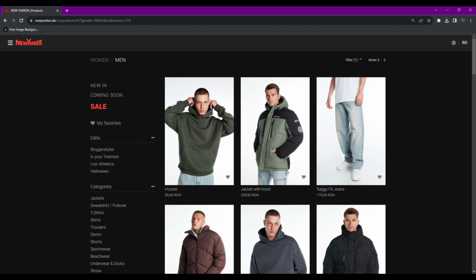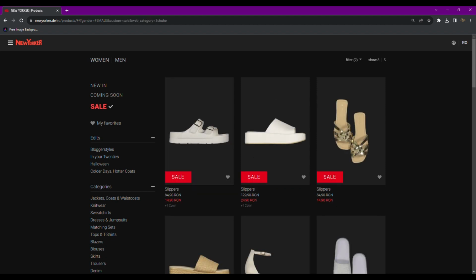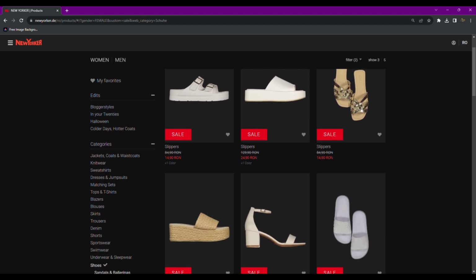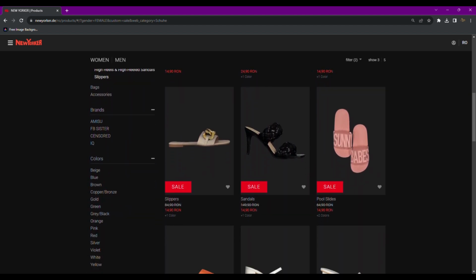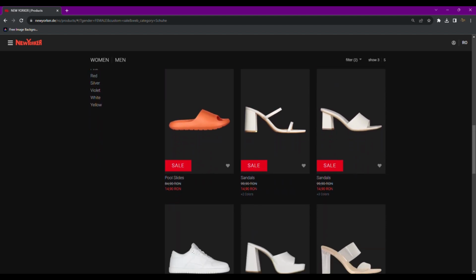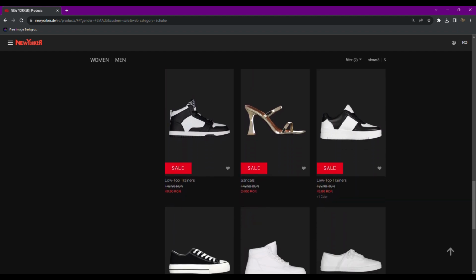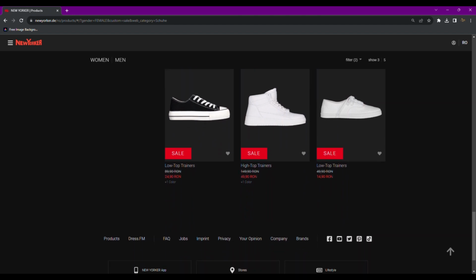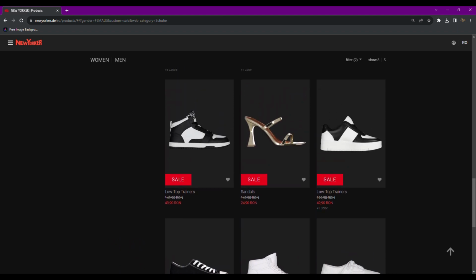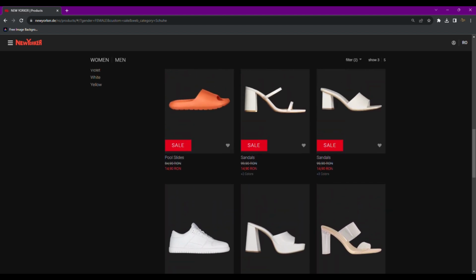Let's try to filter according to shoes, okay. All right. And sale. And shoes. Okay. So you see, we have very nice items that are on discount. And you can check them out in person when you visit their shops. These items are very, very expensive, but they can have it on discount at pretty, pretty cool prices. So you can check them out.